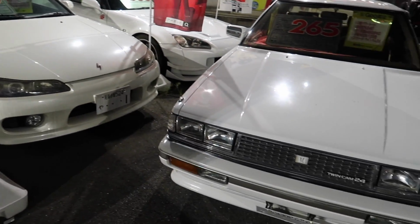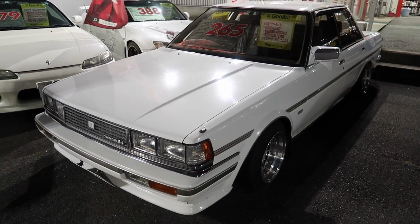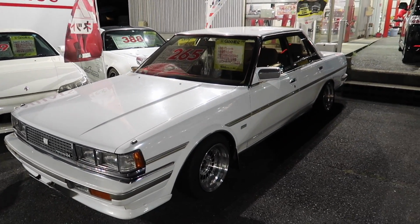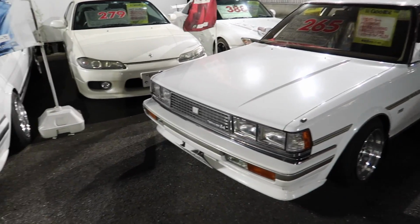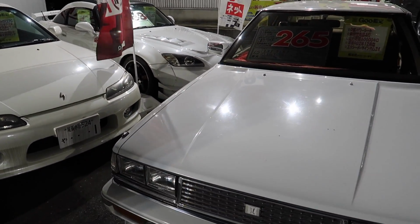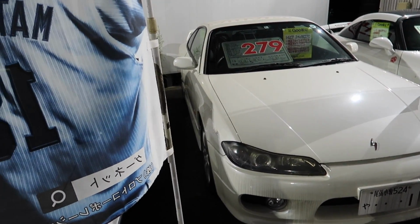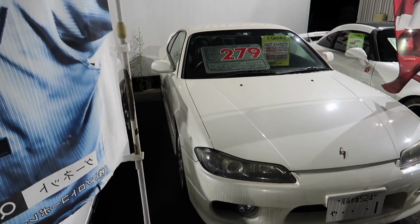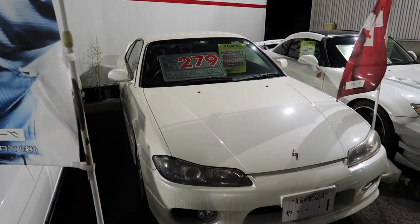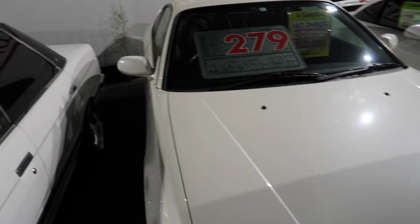Now here's a, what do we have here? Another Cresta. Man, they love their Crestas here. They're pretty sweet looking cars. They're pretty cool cars. But that one's almost 25,000 US dollars. Seems a little much to me. There's an S15 Spec R. This one's a 2002. This one's priced around $26,000, which is a little above average, I would say. We have some priced a good bit cheaper than that.